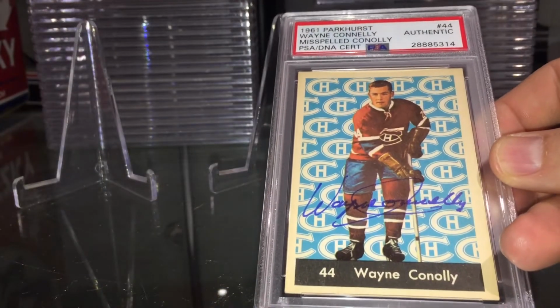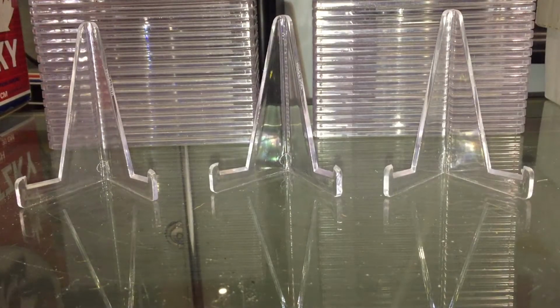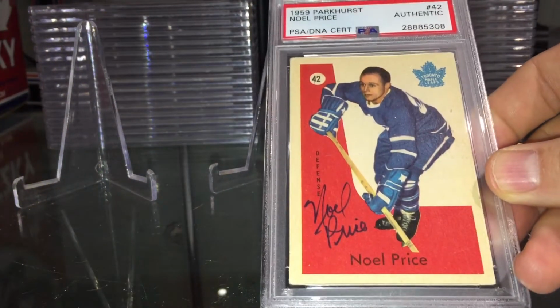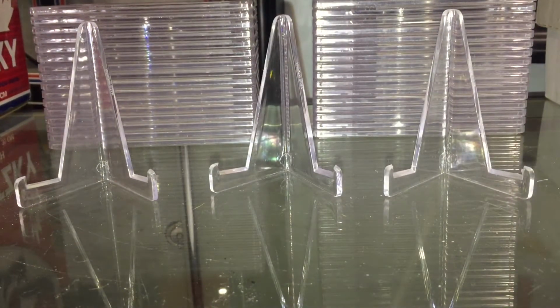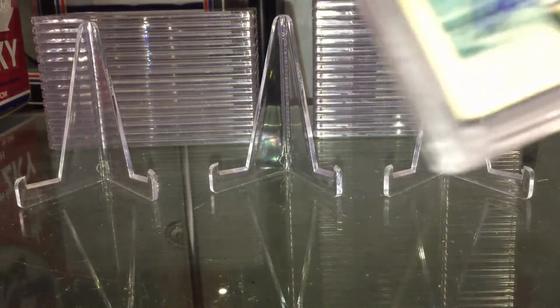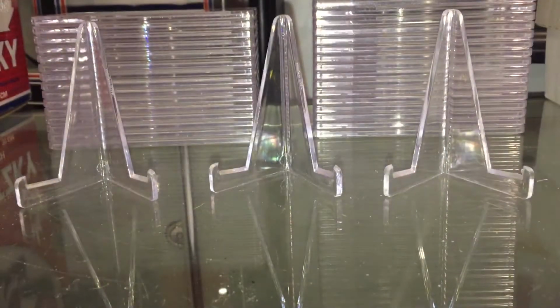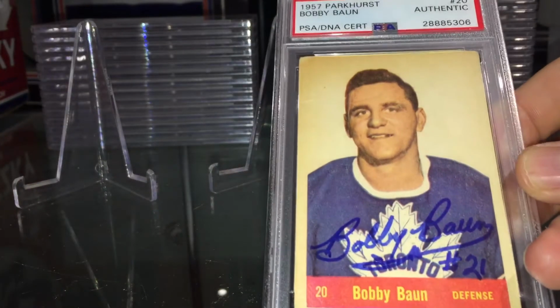Wayne Connelly. Actually, I don't know if Gainey's in the Hall of Fame, but I think he is. I don't know. Noel Price. Leo Boivin. Rookie card of Bobby Bond. Beautiful signature.